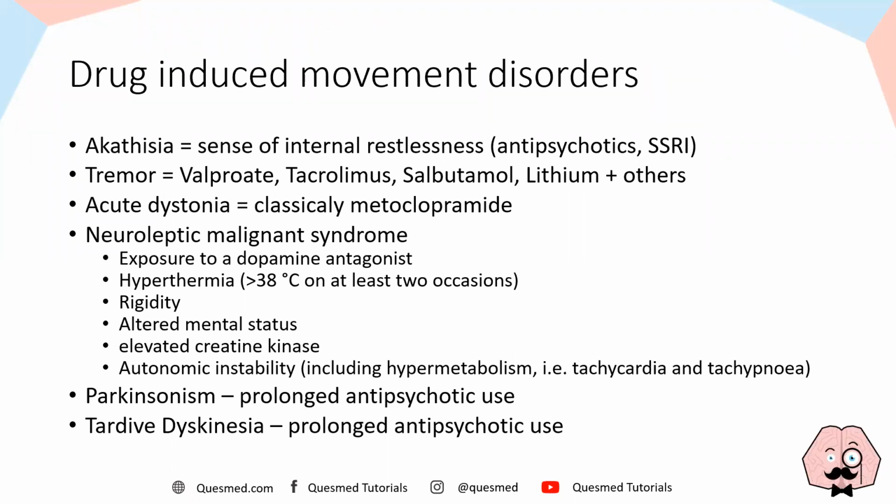Acute dystonia, as we've mentioned, classically occurs with metoclopramide, and the key one there is oculogyric crisis, because of how it works. They will have rolling up of the eyes, and it's a dystonic reaction, so it will come back down and keep going back up, and obviously that is quite distressing.